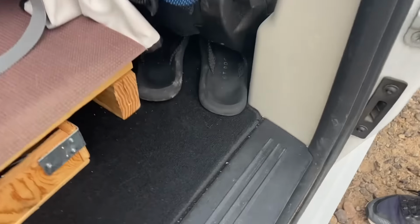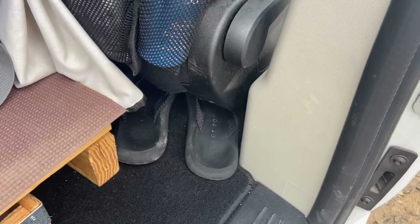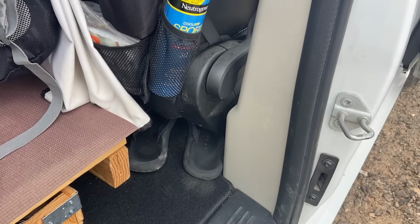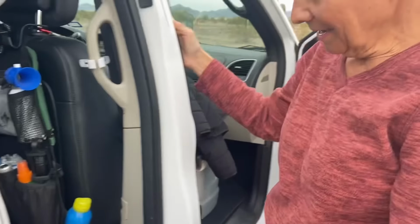And I love where you put your shoes here, just out of sight, out of mind. Those are to get out quickly in the morning if you need to. And then I put my tennis shoes down here.